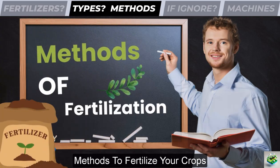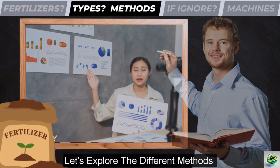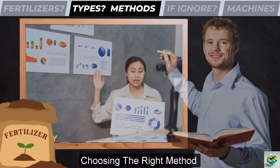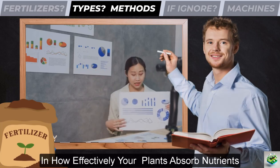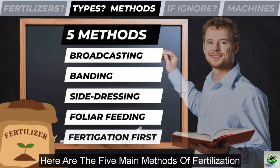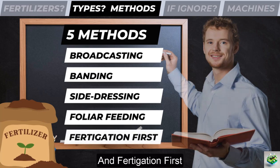Methods to fertilize your crops. Now that we understand when to fertilize, let's explore the different methods for applying fertilizers. Choosing the right method can make a significant difference in how effectively your plants absorb nutrients. Here are the 5 main methods of fertilization: broadcasting, banding, side dressing, foliar feeding, and fertigation.